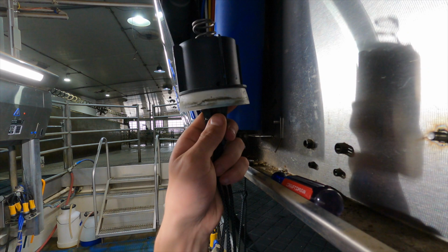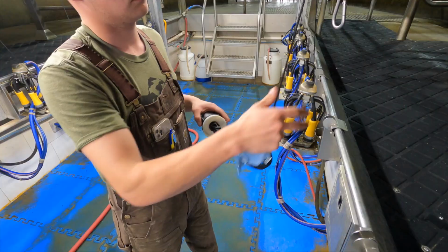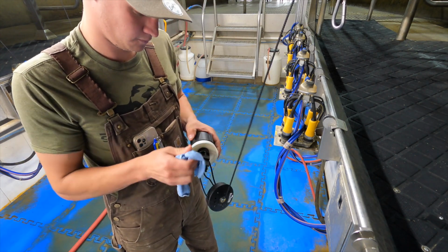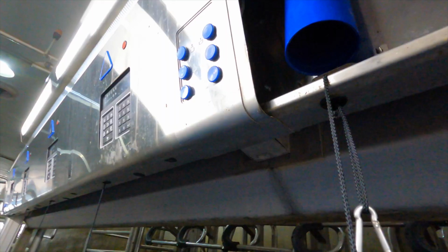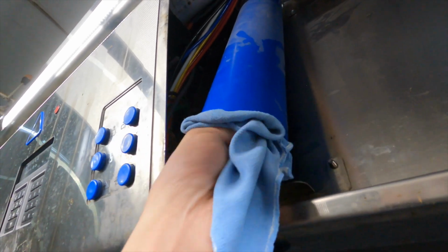Okay, yeah, look at that. Look at how dirty it is. That's supposed to be all white. I'm also just gonna try and reach up this cylinder and clean the inside out a bit.